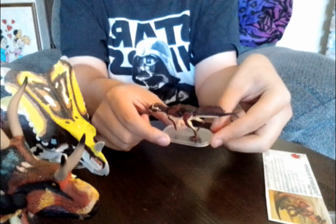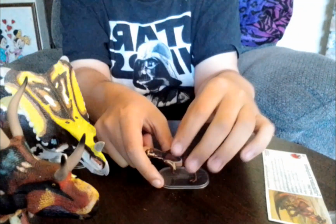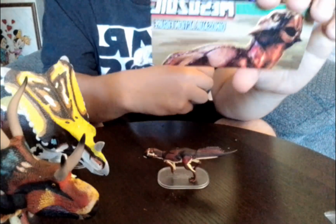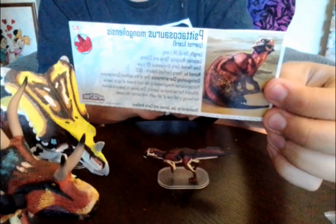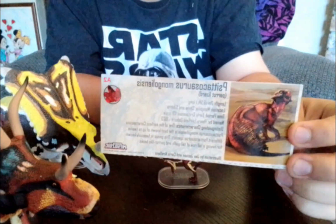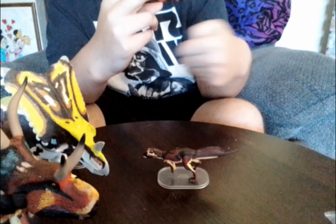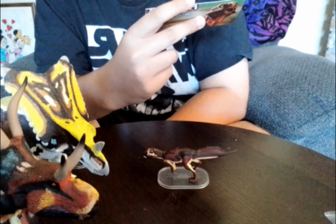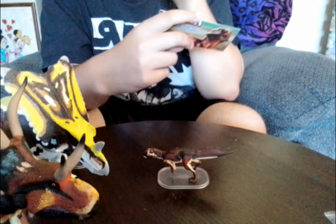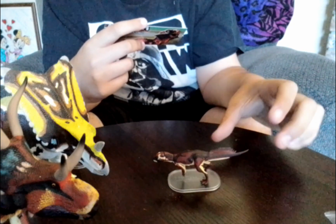Well, just as its species name suggests, it was found in Mongolia. And here's the card on the back. It's a Psittacosaurus mongoliensis. The name Psittacosaurus means parrot lizard because of the parrot-like beak this animal has, even though it's not really a parrot.